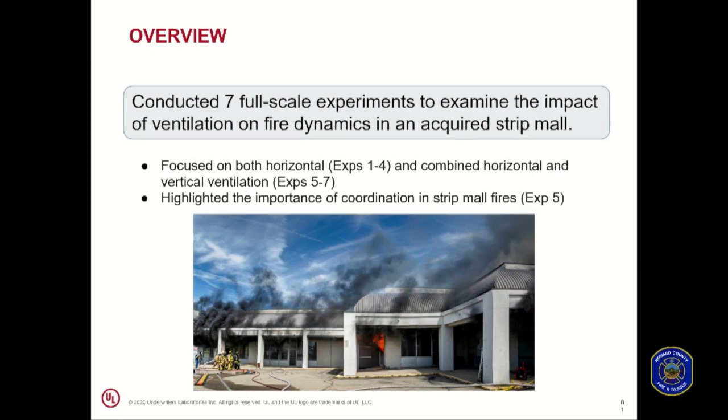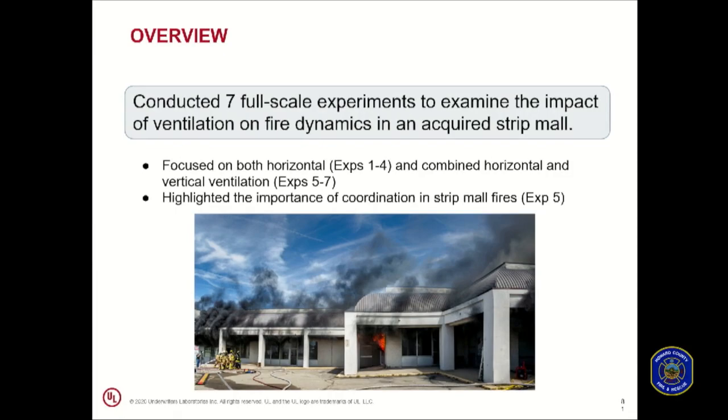For these, we headed out to Fairborn, Ohio. We seemed to really find a lot of buildings in Ohio for this series of experiments, but it worked out perfect. Fantastic host departments. This was Fairborn, just outside the city of Dayton. And we instrumented this strip mall.